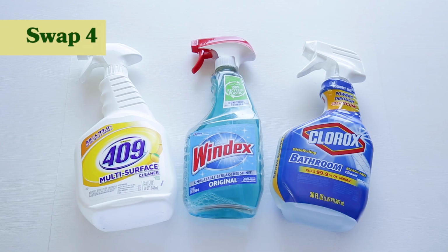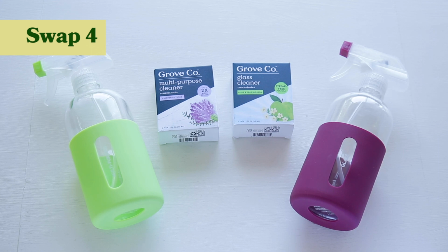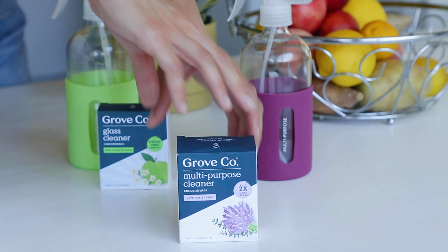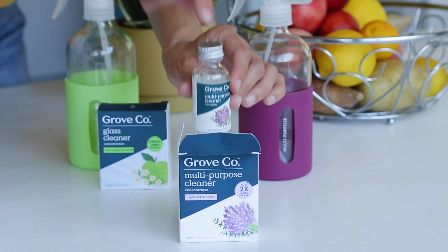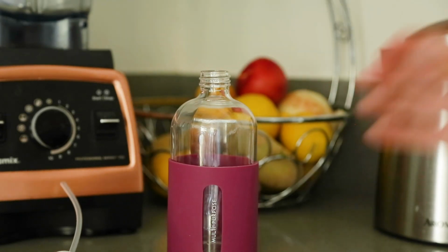Another great swap is to switch out your single-use bottles of household cleaners and opt for those that come in refillable bottles where you can just purchase liquid concentrates. One of my favorites are from Grove Collaborative. They have glass cleaner. They also have a regular all-purpose cleaner. They come in a little tiny glass container and it's a concentrate, and all you do is pour it in the bottle and then mix it with water.